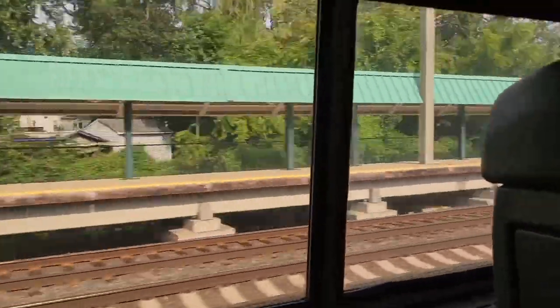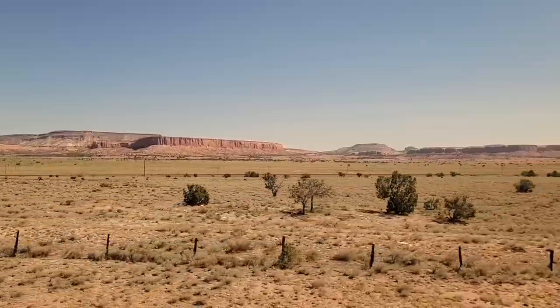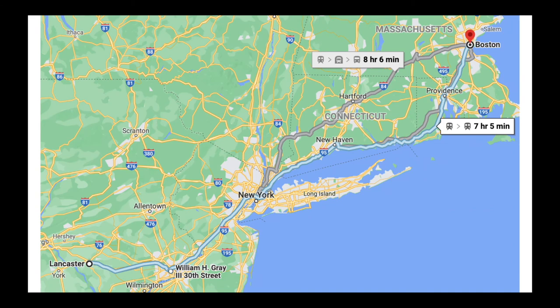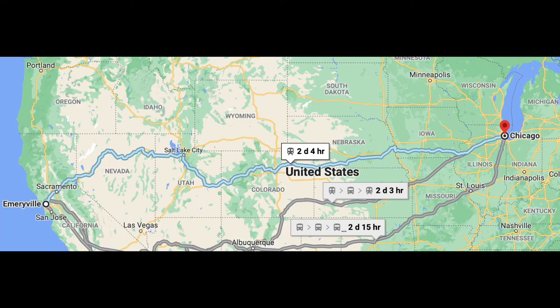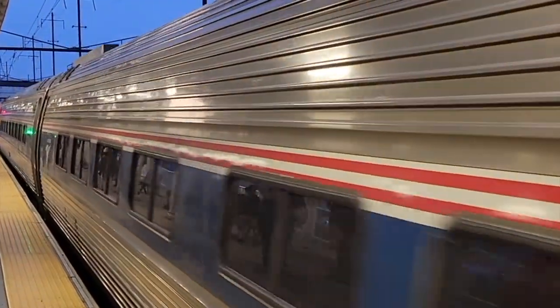Here's how it works. The USA Rail Pass gives you 10 segments of travel between two stations on the Amtrak system. Each individual train you take counts as a segment. So if you're going from Lancaster to Boston, the Keystone to Philadelphia and the Northeast Regional to New England are two different segments. Since a segment can be anything from New Haven to Hartford to Emeryville to Chicago, I used my own money to book seats on the shortest rides of my adventure to conserve segments, putting the Rail Pass to work on longer runs.